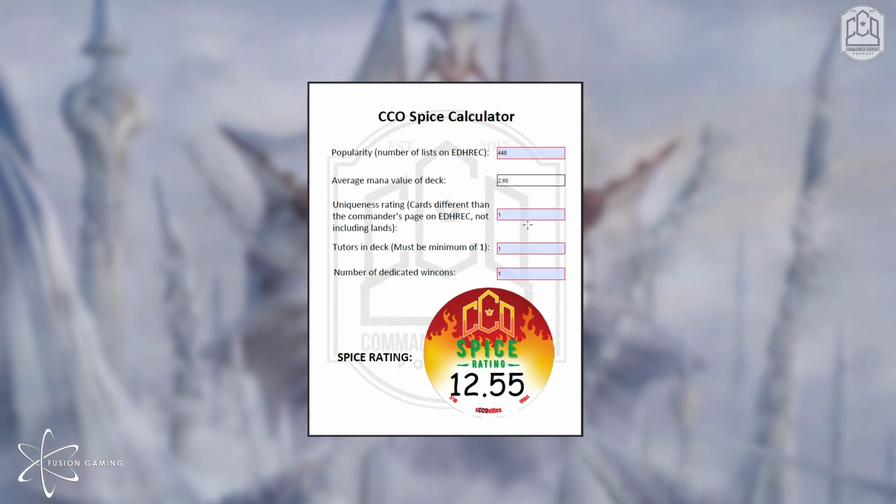Okay. Cards different than the EDHREC page minus lands. Now, the number of cards that are matching in our deck and Mondrak's regular page. 13. 13 cards, okay? So we've got 99 cards in our deck, minus 13 matching cards, minus 37 land. That gives us a uniqueness score of 49. That's very high.